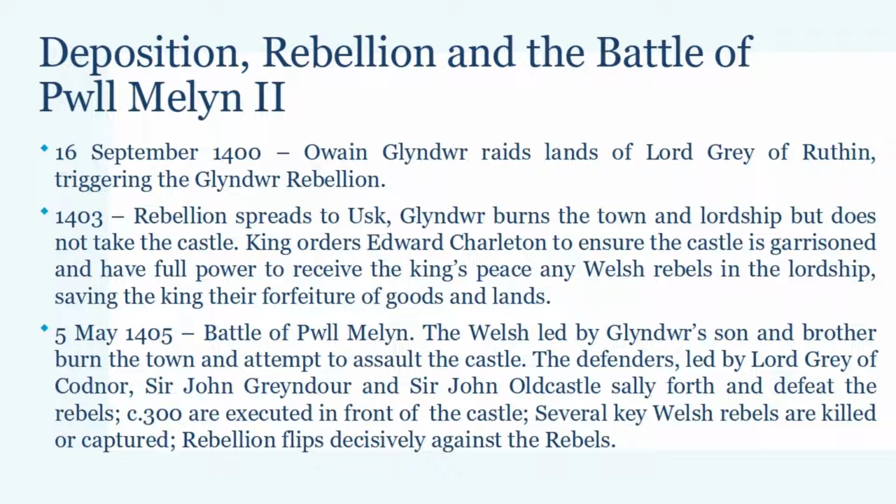And we know from Adam Usk that Glyn Dwr burns the town, the lordship, but does not take the castle at this time. And it's quite clear that there's concern amongst the king about protecting southern Wales, because he orders Edward Charlton to ensure the castle is garrisoned. And he actually says specifically in the order that he has to make sure that it's not taken by deception, because there's fear that the local Welsh might rise up as well. And this is clearly the case, because there are several entries in the patent and close rolls which make mention of orders trying to receive Welsh rebels into the king's peace, basically, saying to the king their forfeiture goods and lands.